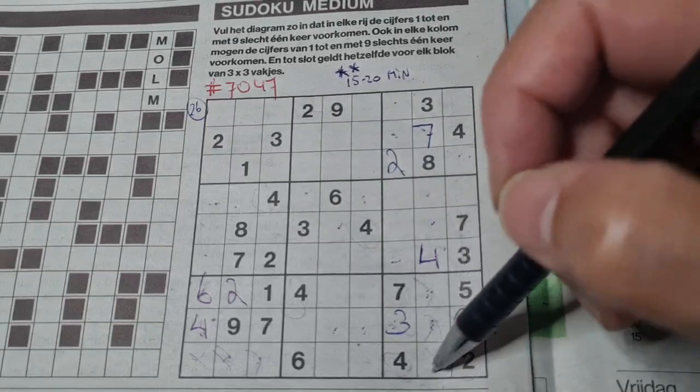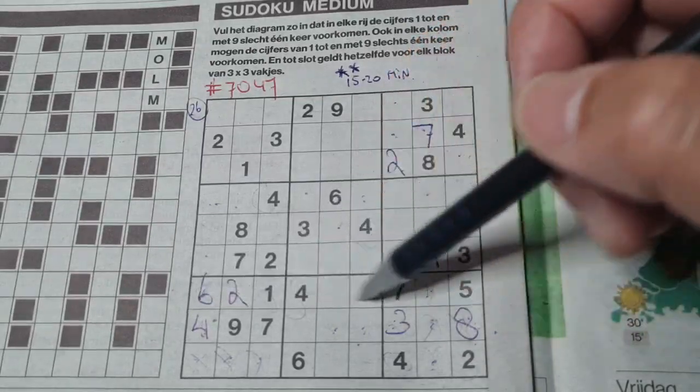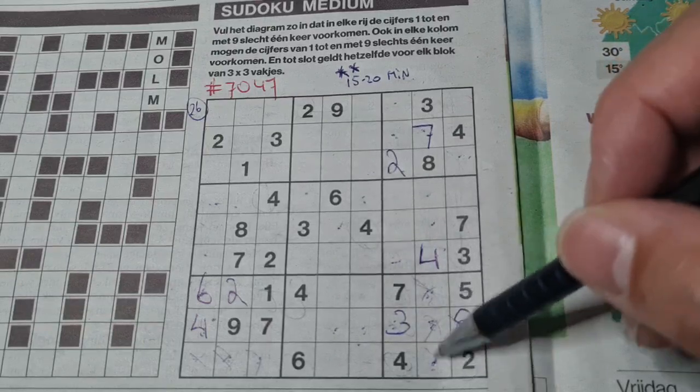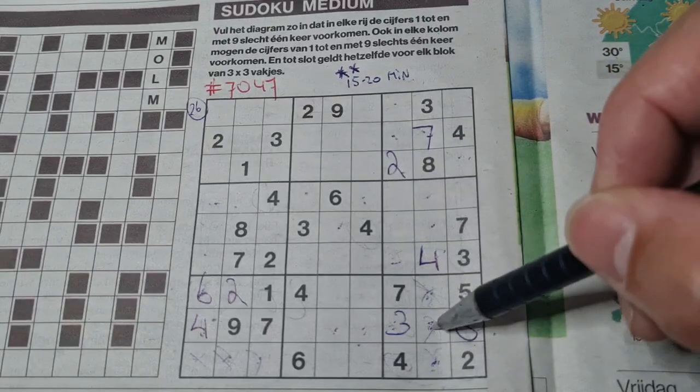1, 6, 9. And look, with a 1 and a 6 in this row, so no 1 and a 6 in this box. The 1 and the 6 go in those two boxes, and the other candidates disappear. 1 and a 6.